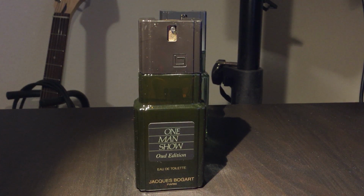So yes, this one is not going to be your typical Middle Eastern type of oud fragrance. It's not like that at all. So get that out of your head if you're thinking you're going to get that kind of scent profile. This one is on its own. Like I said, with that oud and that leather, you're going to get a deep, dark, loud fragrance. That's really the best way to describe it. But it's nice. It's really nice.